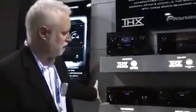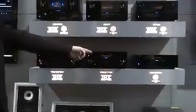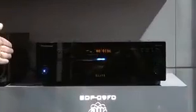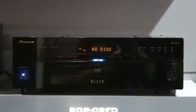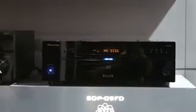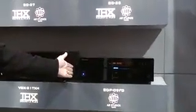We also have our VSX line on the second row down, and then we have the BDP09 FD. One of the things we just learned is that the BDP09, which is our top-of-the-line Blu-ray player, a $2,200 device, just received THX certification as well. As far as we know, that's the world's first Blu-ray player to receive THX certification. So we're very proud of that as well. And by the way, this is one of our most popular players. As expensive as it is, we're having a tough time keeping that in stock.